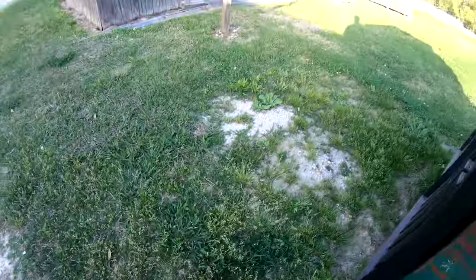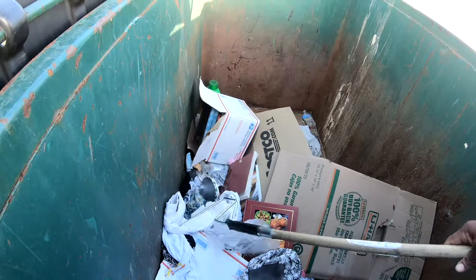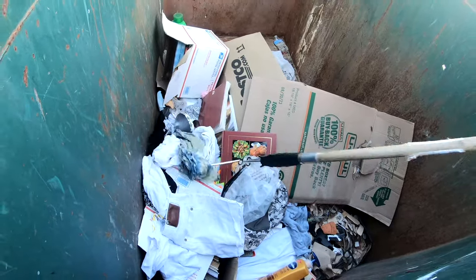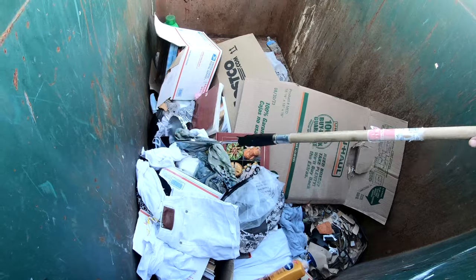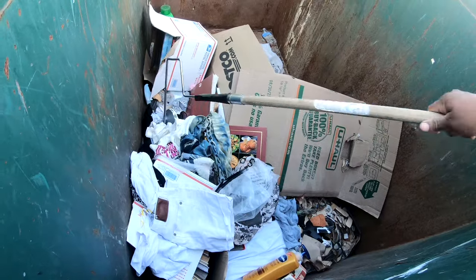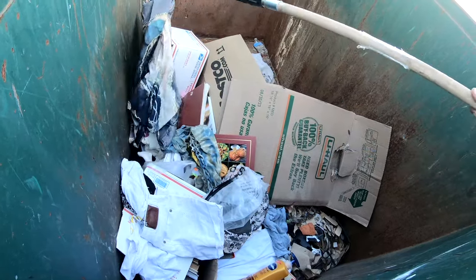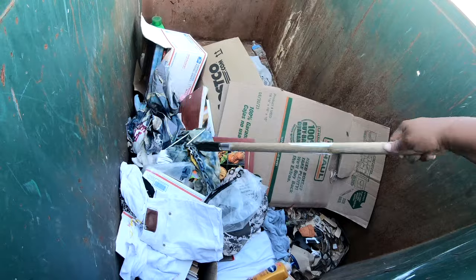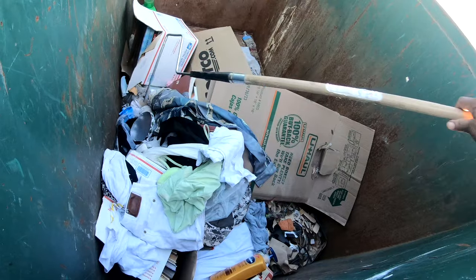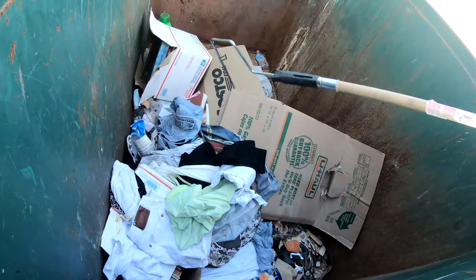Okay. There's some shorts. They're stained. No. Certified hustler. No. Now, I'm not going to be the only one to come to this dumpster, so I'm just picking through what clothes the kids may want to wear. That's too small. Nope.